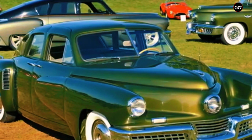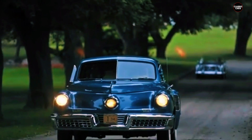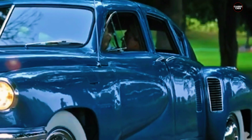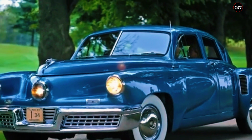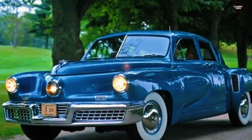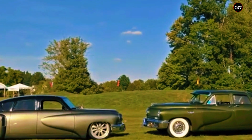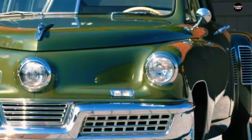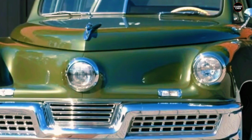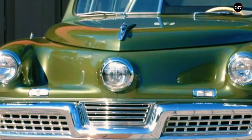These 51 units, often referred to as the Tucker Torpedo, are now highly prized by collectors and automotive enthusiasts for their rarity and historical significance. The legacy of the Tucker 48 endures as a symbol of unfulfilled potential and what might have been. Preston Tucker's vision of a safer, more advanced automobile was ahead of its time, and the car's innovative features influenced future automotive design. The Tucker 48's story has been immortalized in the 1988 film Tucker: The Man and His Dream, directed by Francis Ford Coppola and starring Jeff Bridges as Preston Tucker.